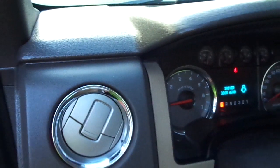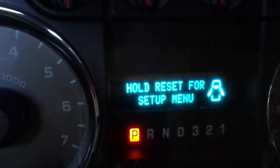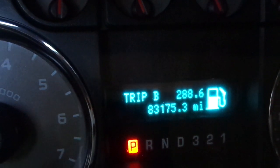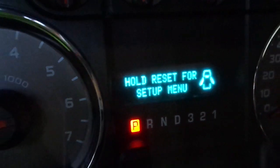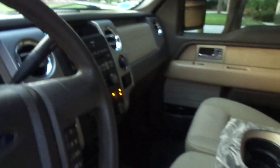Again, it's only got 84,000 miles on it. It's in really excellent condition. The oil is clean as a pin. It says, oil says 90%, I believe. But it's got 83,125 miles on it is all. So anyhow, four-wheel drive, of course, power windows, locks, tilt, cruise. Just a super, super nice truck.